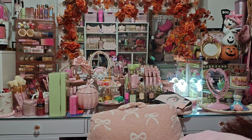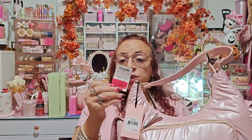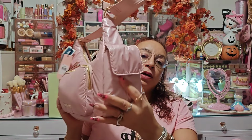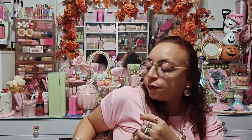Okay. This one I had found a few months ago on clearance, and I was debating keeping it. This is from Marshall's. It was on sale for $20, regularly $29. And this is the Pink Diamond Timeless Hobo. So it's like a shiny, puffy material. It has pockets on every side. It's just very large, which is why I was debating it, like, for a shoulder bag. It's very big. And I was like, I don't know about that.